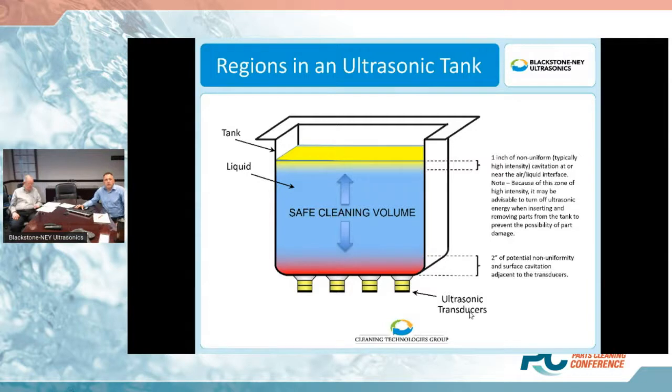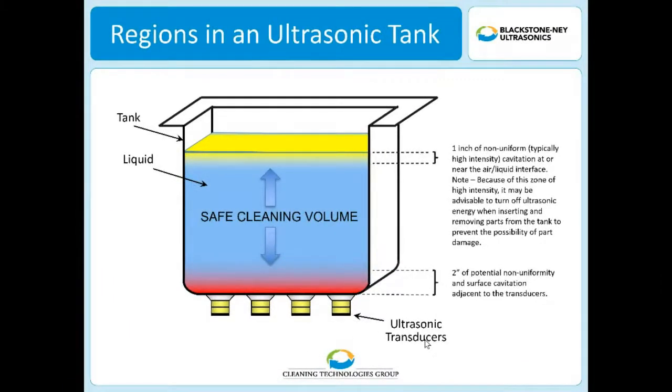So one other consideration, we sort of touched on this earlier. Within a cleaning tank, we have a few regions where we generally want to be careful about cleaning our components. The region very close to the radiating surface where we mount the ultrasonic transducers can be a region of non-uniformity and high intensity. The liquid-air interface can also be such a region based on the potential for constructive interference that John described earlier. And that's why we want to be operating in the safe volume in the cleaning tank. And again, to echo the considerations John pointed out earlier, it may be important to make sure we disable the ultrasound before we place parts into the tank or remove them from the tank.